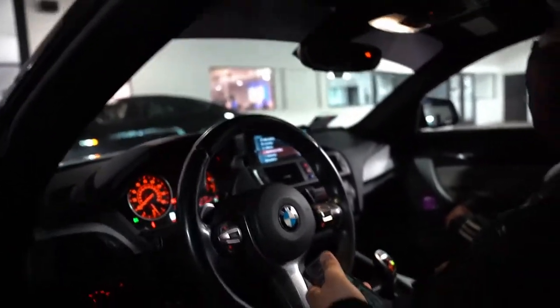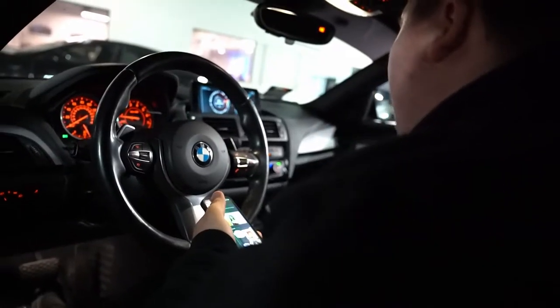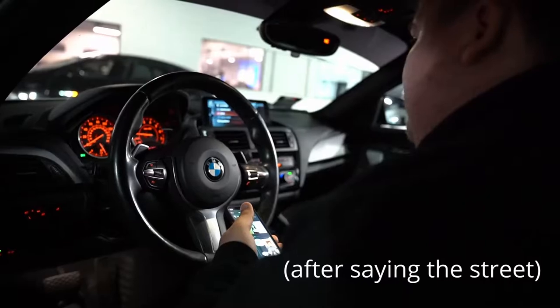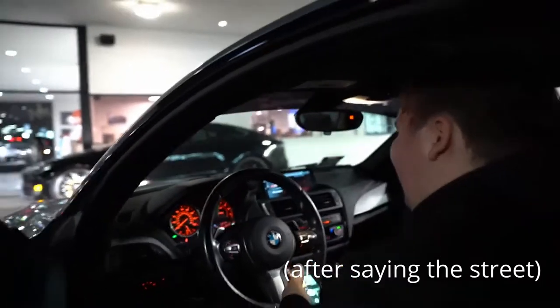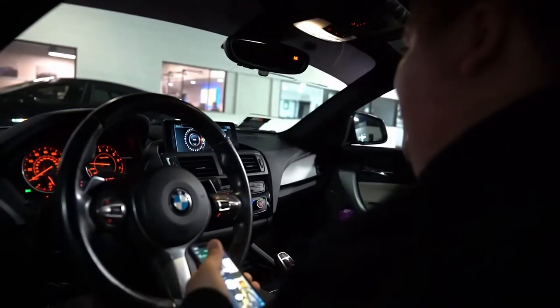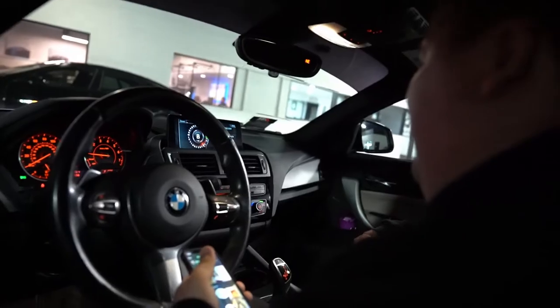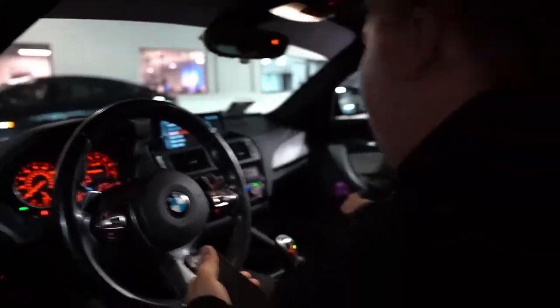Do I use street? I would do city first. And also try voice control. Make sure there is no background noise. Media radio. What the fuck are all these? Yo, look at all these fucking devices.